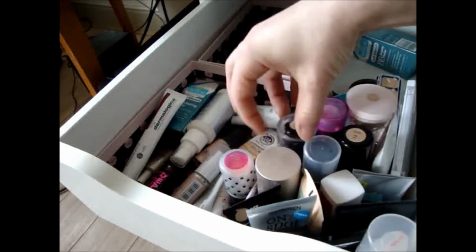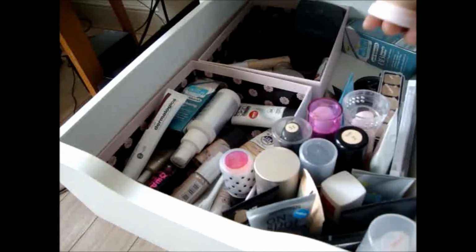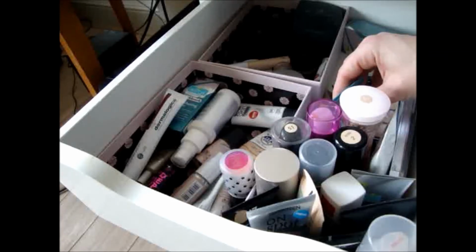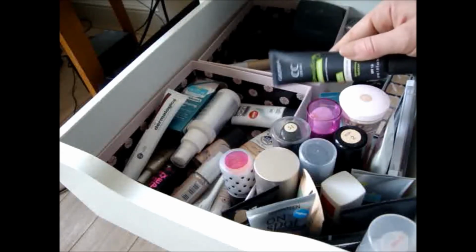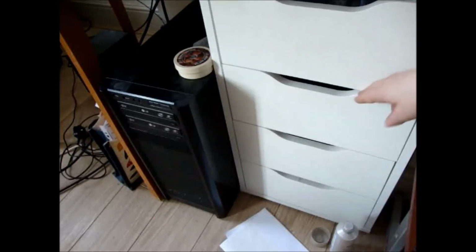I also really like Bourjois foundations just in general, so the 123 Perfect, Flower Perfection. I've currently run out of all the, what's the one with the red lid called? They had two different versions. Healthy Mix, I had two of those and I've run out of both of them, so I have none of that. The Gosh CC cream is also really good. But let's go on to the next drawer. I'm sure I'm fed up of looking at that drawer.